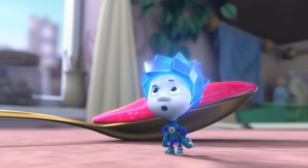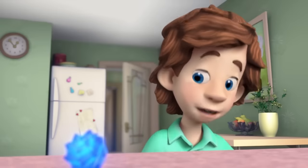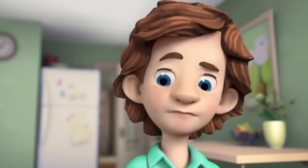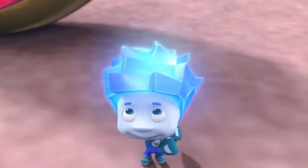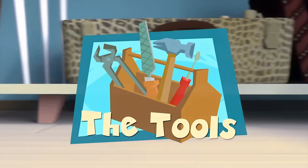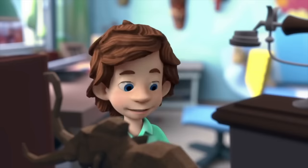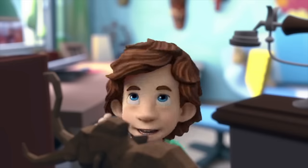Tom Thomas, do you have any more of that jam left? Yeah. What for? Bring it here. We'll get more bees to fly in. How come? What do you mean, how come? Because it's my turn for a bee ride! The tools. Hang on. There are these really cool things that I want to show you.